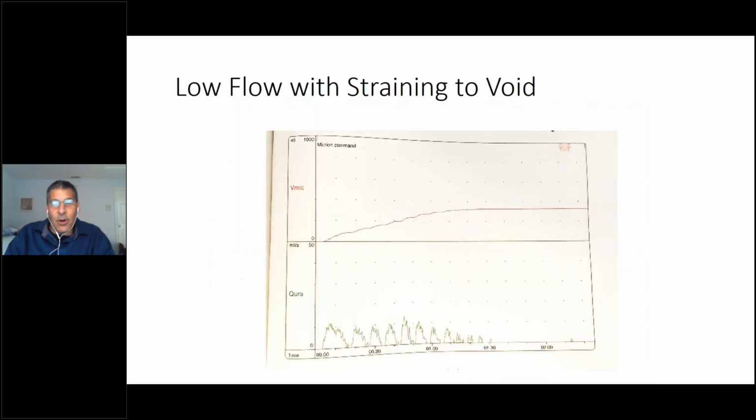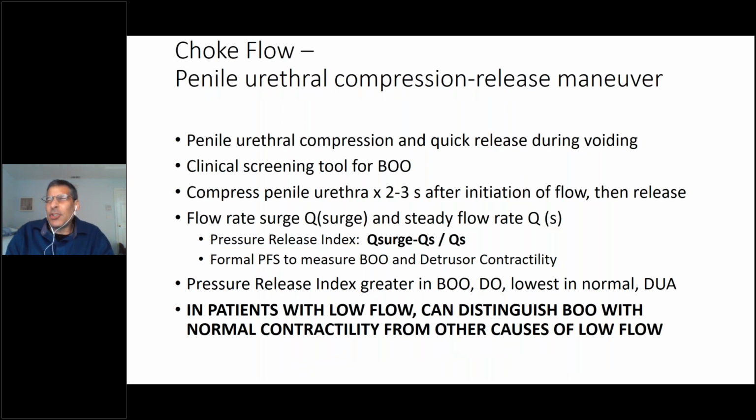Here's an obvious pattern that we've all seen, this straining to void. Don't know if it's obstructed, don't know if it's weak, but it's definitely a strain to void. So how can we tell if this straining is obstructed or weak bladder? We do a choke flow, penile urethral compression and quick release. This is something I noticed when I was a resident working with Dr. Yala, that these men would squeeze the urethra, build up pressure and release, and that would help them urinate. And it turns out if there's a high surge compared to the steady state flow, they're obstructed. In other words, squeeze the urethra, build up a pressure, isovolumetric, release the urethra, and that high pressure results in a high flow.